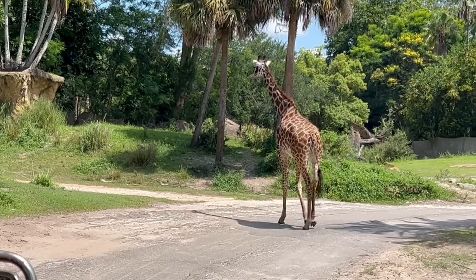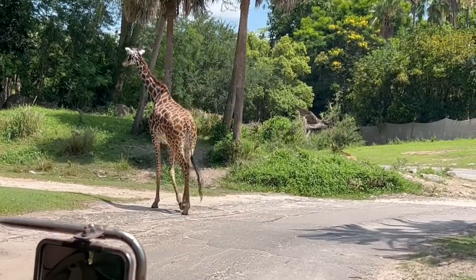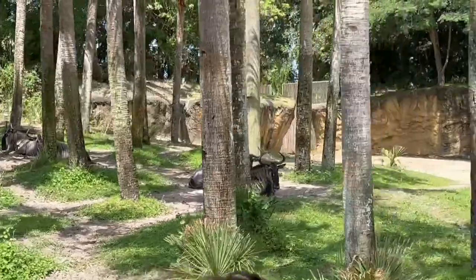On the left-hand side of the vehicle, hiding in the trees, are some wildebeests. Well, they're known as the gnu. They're also known as the gnu based on that sound that they like to make.